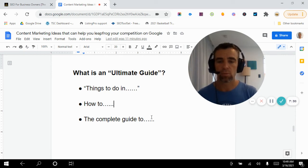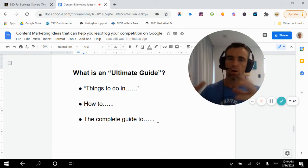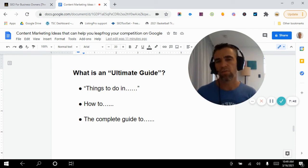And the last one would be the complete guide to whatever. So just think of how often you're thinking about something, and you'll find the beginner's guide to, a complete guide to, an extensive guide to. They're things that you can create on your website. Some of the ultimate guide ideas, I will concede, would take a bit of time.